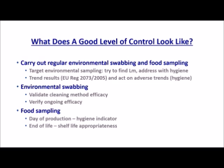Food sampling also needs to be done. What we do with CFA is, on the day of production, samples can be taken, and that's a good indicator of the hygiene of the plant and the production area and the course of the food, and at the end of life. So we want to see no exceedance of any legal limit at the end of life, preferably no Listeria whatsoever. And at the end of life, the data tell you how appropriate the shelf life was. So it tells you about hygiene and the shelf life, which are both really important.